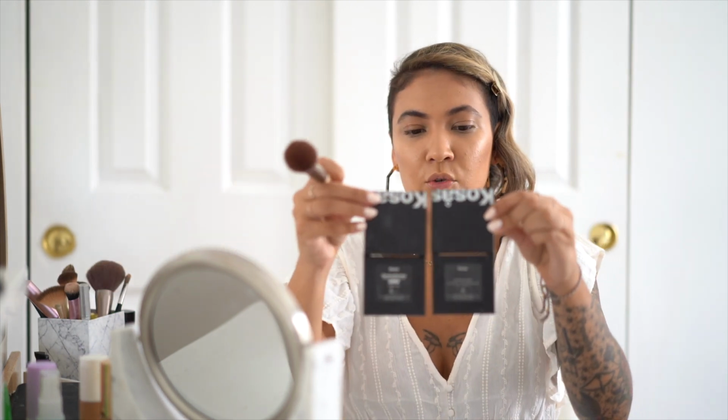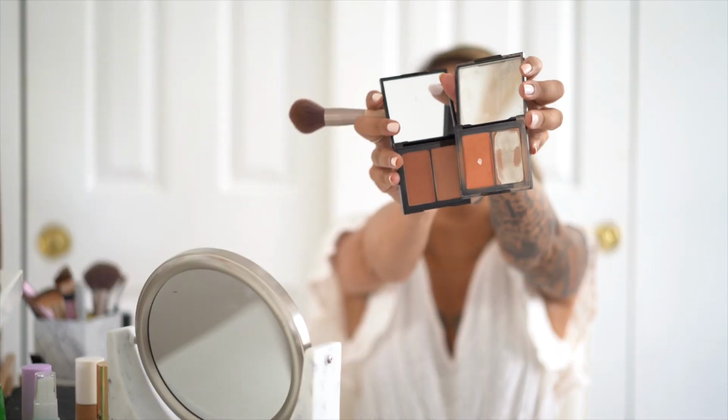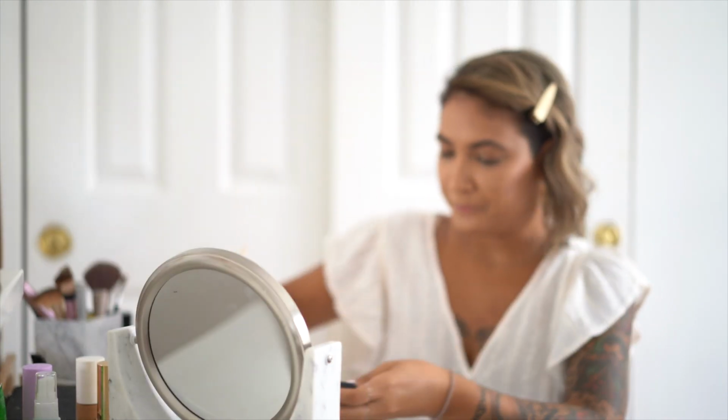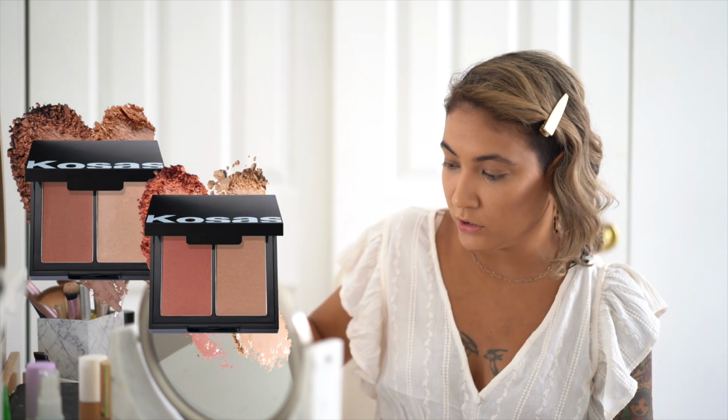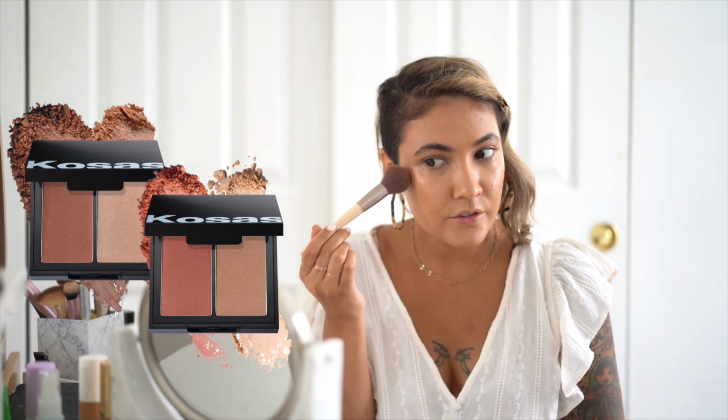So I'm just going to take this Kosas. I'm going to take two of these actually. So Papaya 1972 and Contra Chroma. Just going to take two of these guys. I'm just going to mix that up a little bit. The pink is very coral, and the papaya is very coral, and then the Contra Chroma is a little bit darker, so I feel like that'll kind of settle it in a little bit. I'm just going to add just right here.